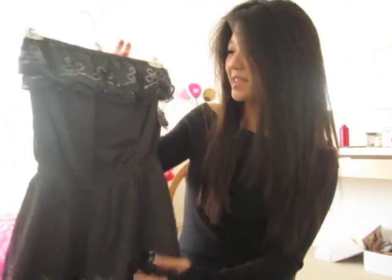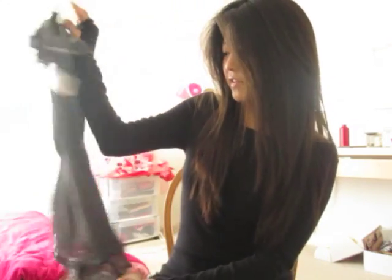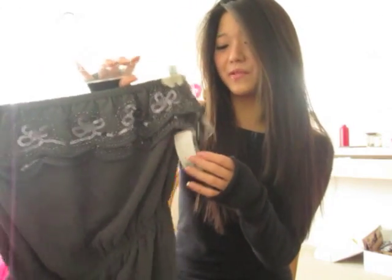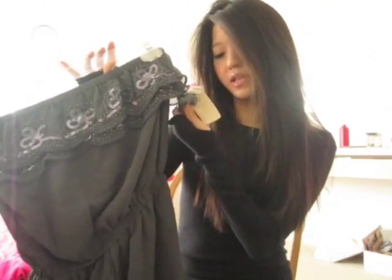Now this is generally speaking not my style. It's kind of like a banded waist and then the top flows over the front and it's really flowy, but it's really pretty and the way they embroidered it is really pretty. Granted it's Forever 21 though, so it's probably gonna fall apart pretty quickly, but I thought it was really, really pretty. And this was only like $27.